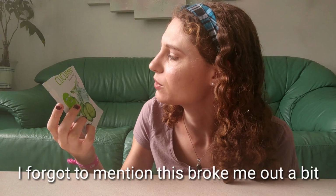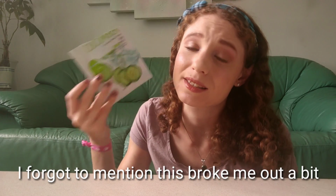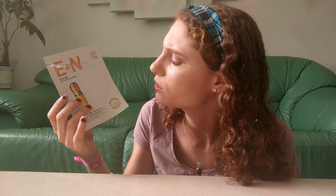Then I have a cucumber mask, just this cucumber sheet mask. I believe I ripped off the top for the brand, but I got this in a pastry bag. Oh, it's a Barabani Original Cucumber Mask. Then next I have this one. This is the E&N Skin RX Nutritive Mask, and it's a Saffrons. This one works pretty good on my skin as well.